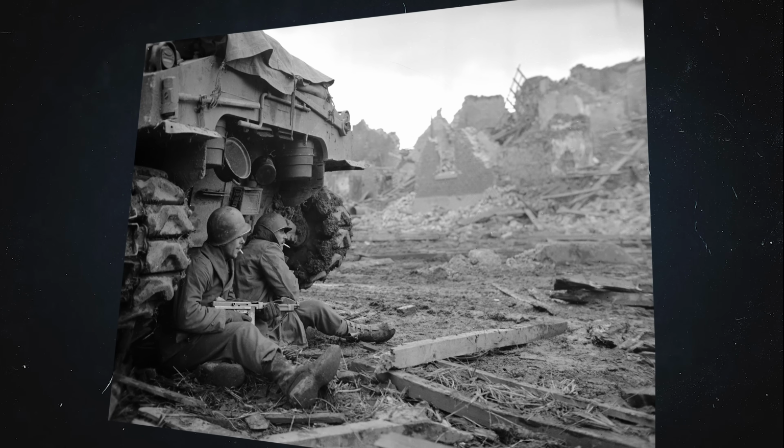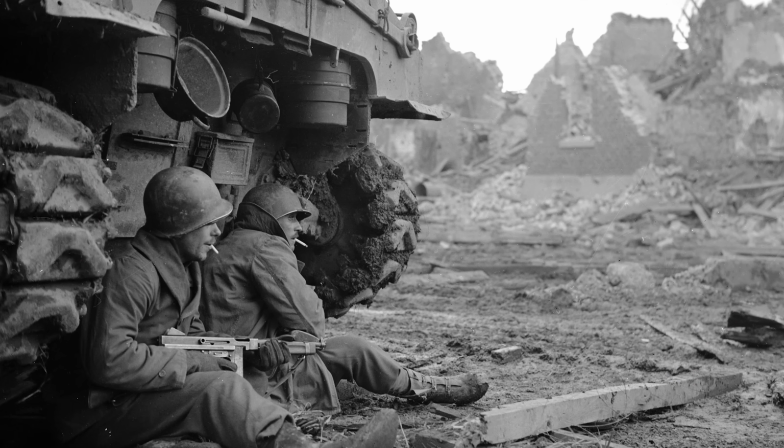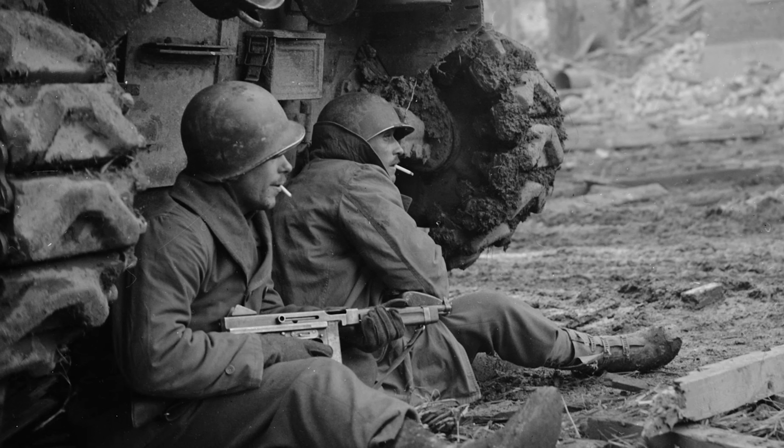Corporal James Gregory, holding an M1 Thompson, and technician Omer Taylor smoking shelter behind an M4 Sherman tank in Geitsch, Germany. The date is December 11, 1944.